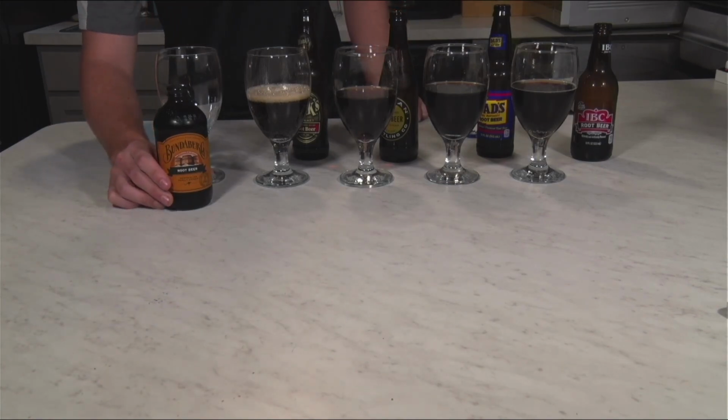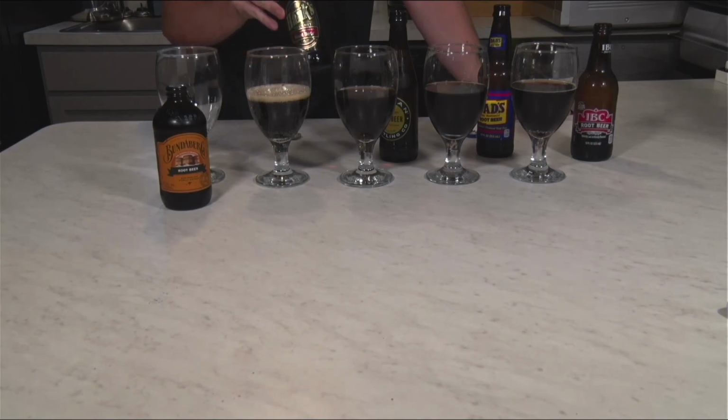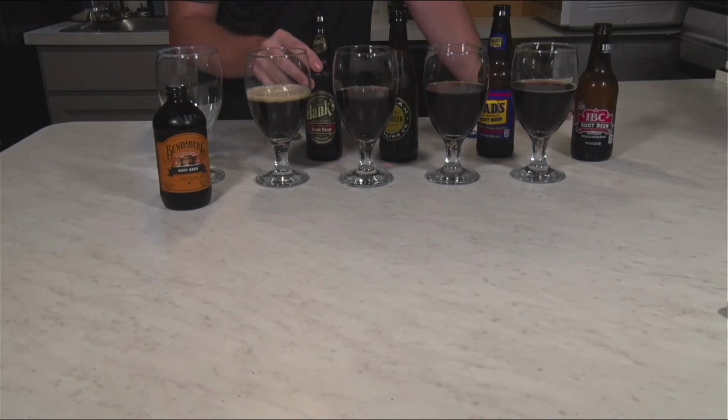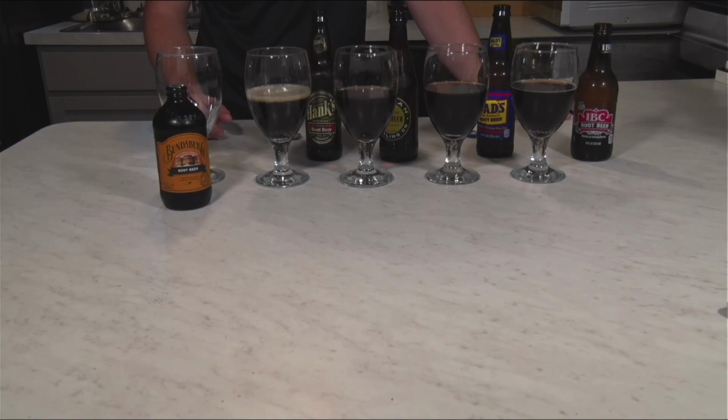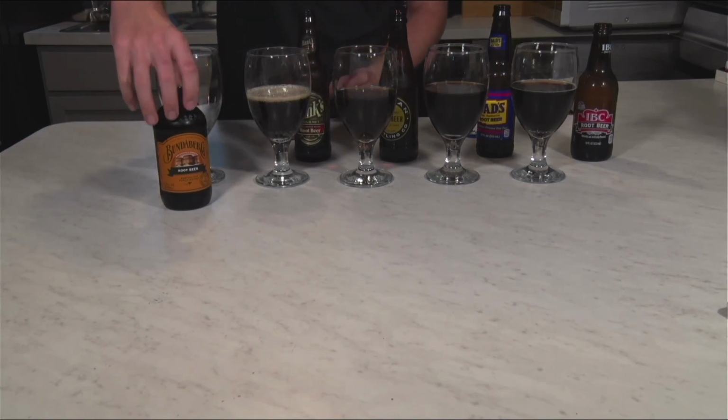And the last but not least is this strange little bottle. Sorry, I forgot to tell you. Hank's Gourmet was established in 1995. It's probably the newest root beer that we'll be trying today.